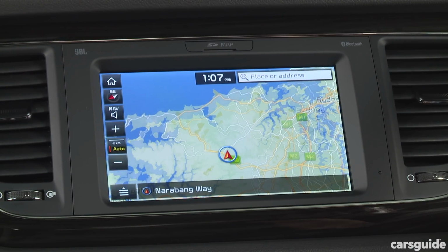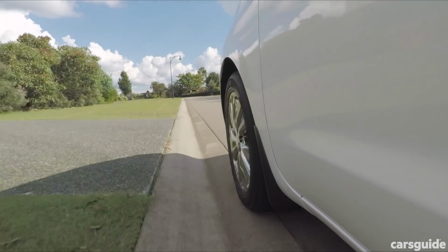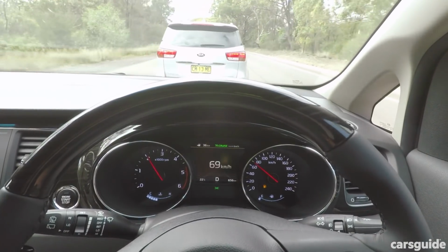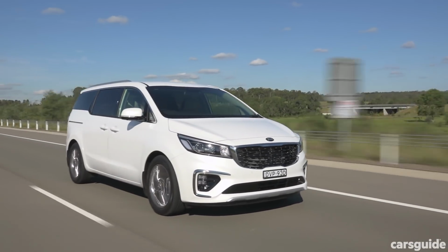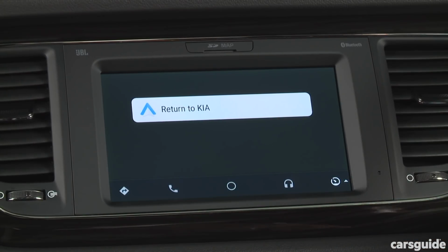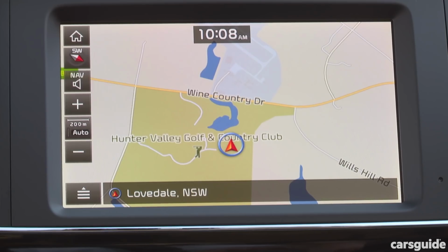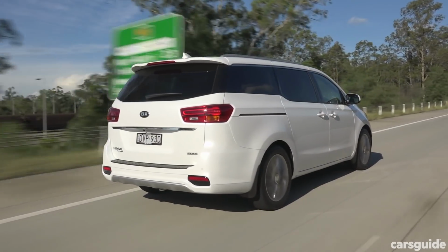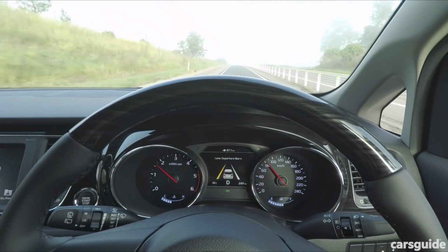There's an updated satellite navigation system, and speaking of electronics, the Carnival range has received a pretty big birthday when it comes to driver aids. AEB is now standard across all Carnivals, including the base spec S, along with adaptive cruise control and lane departure warning. As well, the new sat-nav system has speed sign recognition and audible camera warnings built in. And the top spec Platinum also gets rear cross traffic alert and blind spot assistance.